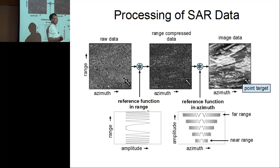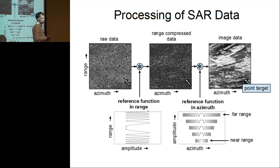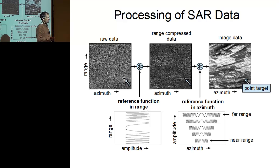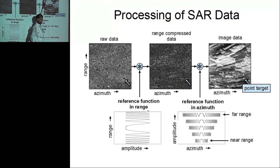So can we assume that each row in that matrix is encoding the spatial, like the XY locations, of that object? In a sense, yes. This direction is the distance from the flight path, and that direction is the position along the flight path where you are seeing the object. The sensor is flying in this direction, and here we have the positions along that direction.